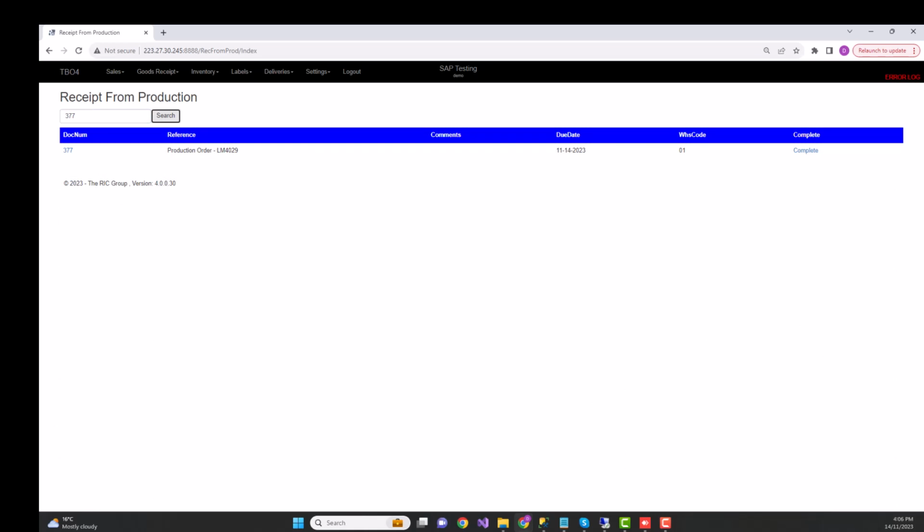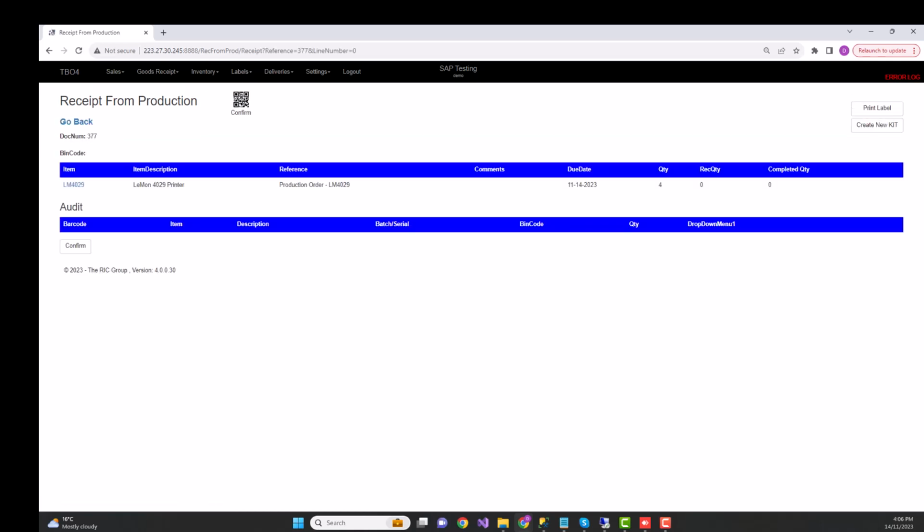Now what I'm going to do is click on this production order document number. Once I click on the document number, I'll be redirected to the production lines screen, where I can see what the finished good for the production is. You can see the quantity planned to produce is 4, but the completed quantity is 0, and the received quantity is 0 in this case.